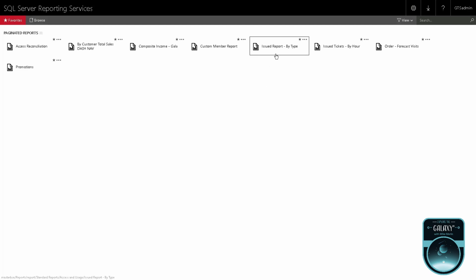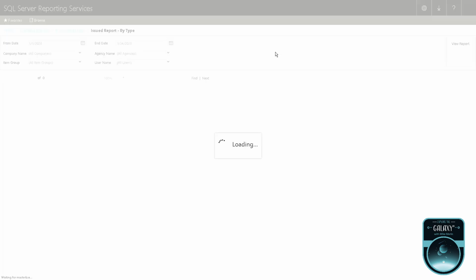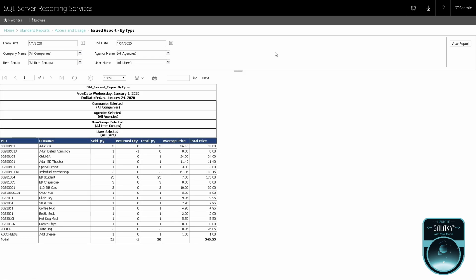Also, I like to take note, this is one of my favorite reports, the issued report by type. The reason why it's one of my favorite reports is because it's tied to item groups. Now, I just want you to take a quick moment here. Think about somebody walking into your office and saying, hey, how many of X did I sell today? Or how many of Y did I sell today? And sometimes it's not the easiest to find that data because everyone's configuration is different.